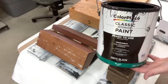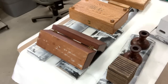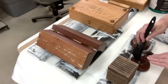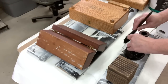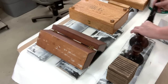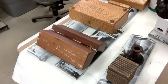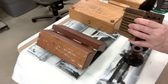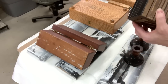So all of my wooden items are going to be painted with this paint, ready to use black onyx that I get off Walmart. I kid you not, it's $13 a gallon, and I absolutely love how it adheres to wood items. So some of these items will be stained black and some of them will be overcoated in white, but I'm going to give everybody at least two coats, and then if it's their final color, they might get a third coat just to make sure that I don't see any of that wood through it.